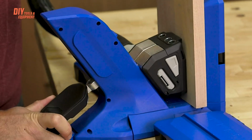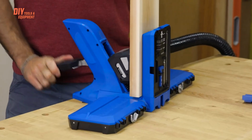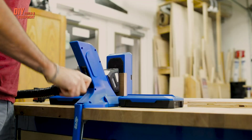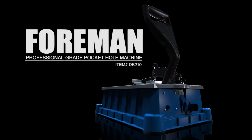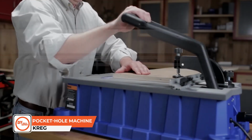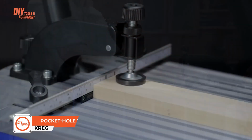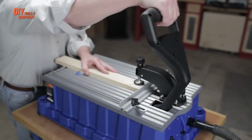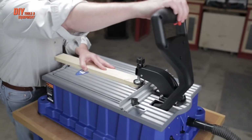Creating strong and precise pocket hole joints in woodworking can be time-consuming and repetitive, particularly for larger projects or professional jobs. The Kreg Foreman professional-grade pocket hole machine addresses this by providing a fast, easy, and precise way to drill pocket holes, helping both pros and hobbyists save time and effort while ensuring a high-quality finish.